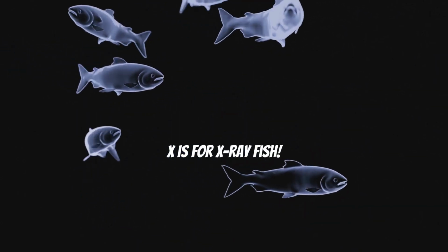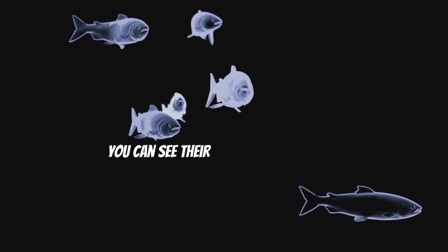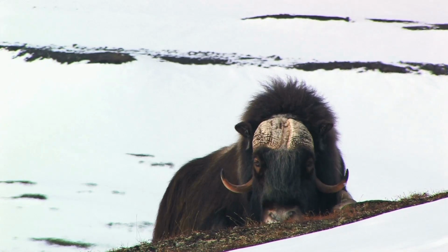X is for X-ray fish. X-ray fish are so cool. You can see their bones right through their skin.